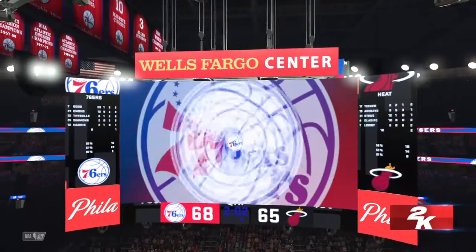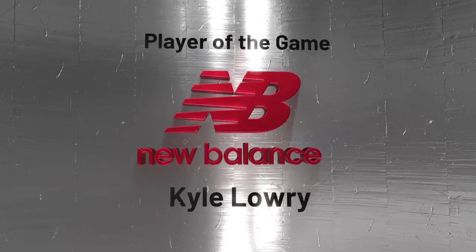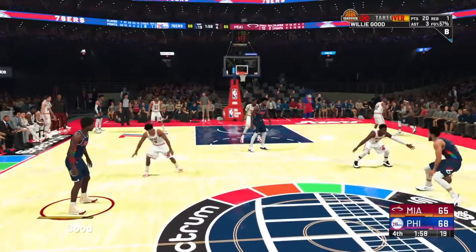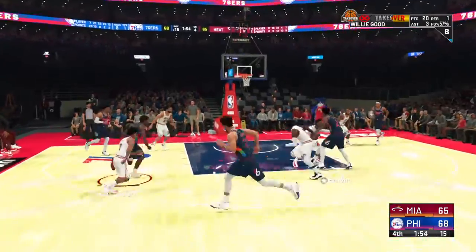A moment to present the New Balance Player of the Game, Kyle Lowry. Yeah, and his percentage from the field tonight, just amazing. He hadn't just been gunning. He's been picking his spots, and you need that kind of patience and discipline to shoot as well as he had. Here's what Philadelphia's going with right now.